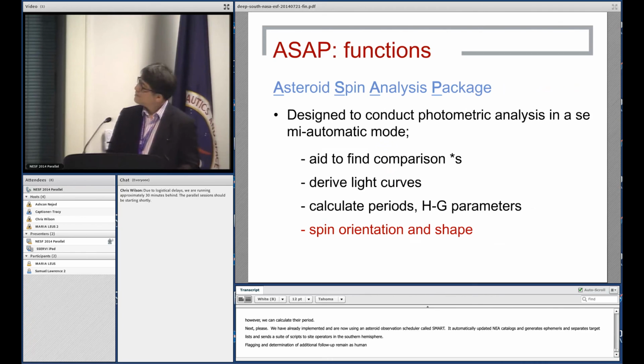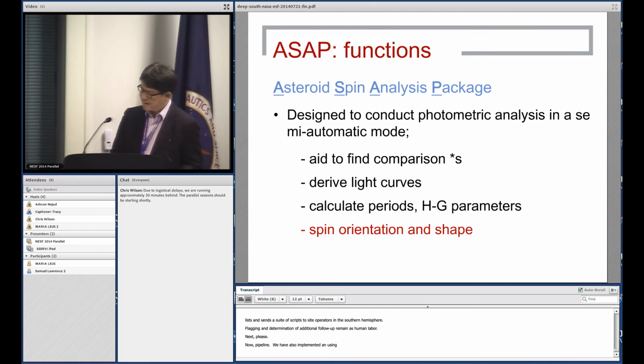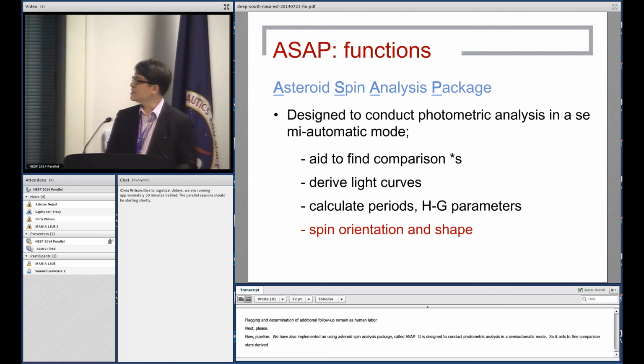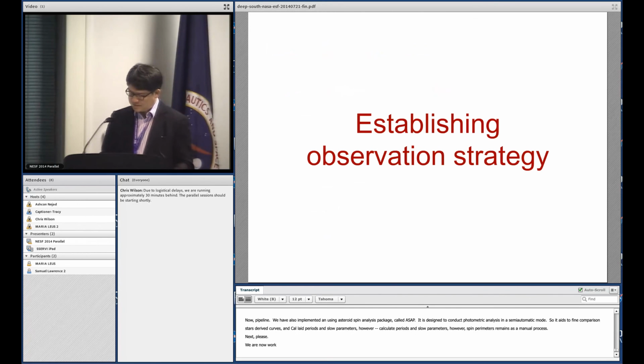Next, please. Now, the pipeline. We've also implemented and are using an asteroid spin analysis package called ASAP. It is designed to conduct photometric analysis in a semi-automatic mode, so it aids in finding comparison stars, deriving light curves, calculating periods, and slope parameters. However, spin parameter and shape determination remain a manual process. Next, please. We are now working out the observing strategy.